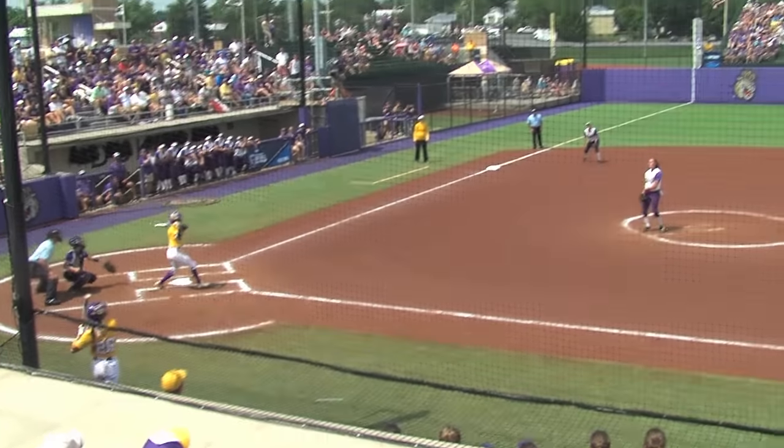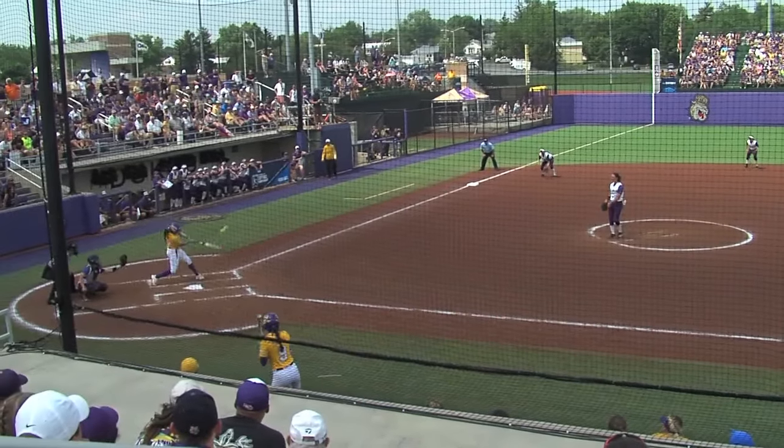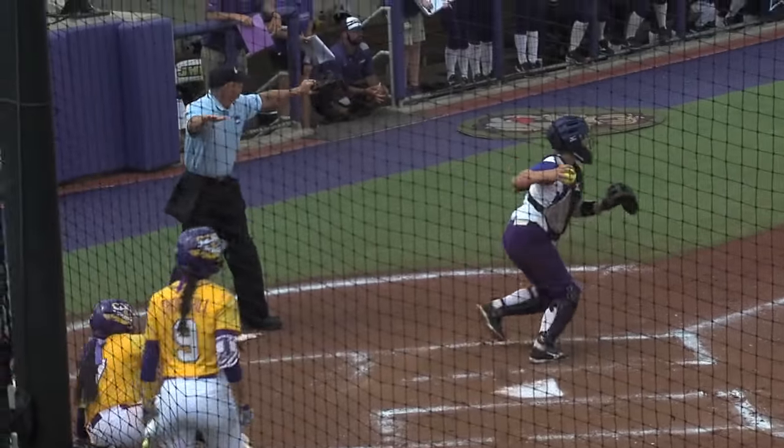Injured. And the pitch is going to be popped into right center field. Back there to make the catch is Brammer. And delivers the pitch. It's a shot to left field. That's going to be down for a hit as well. There's going to be a play at the plate. There comes the throw. And the runner is safe.